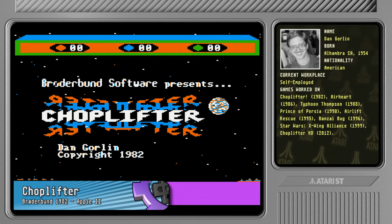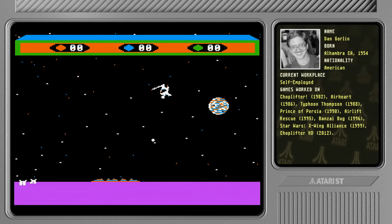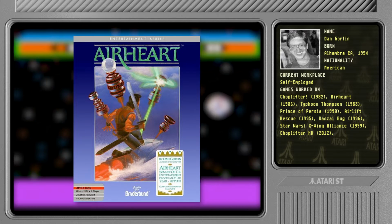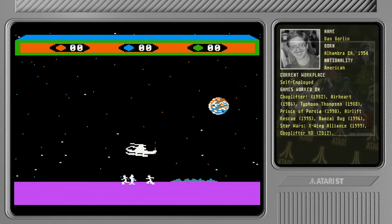Gorlin had initially intended Choplifter to be a 3D game, but due to the limitations of the Apple II, that wasn't possible. After Choplifter was released, he continued to experiment with 3D on the Apple II using raster techniques. That led to the game Earhart, released in 1986. His next game was Typhoon Thompson, which was actually based on Earhart.